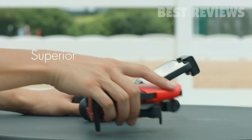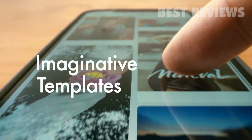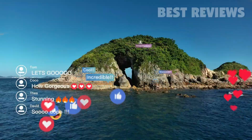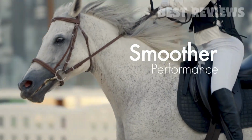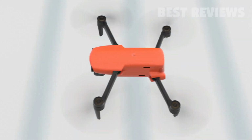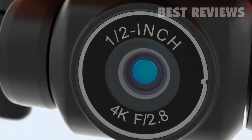Upload photos and videos wirelessly at 160 megabits per second. Then create beautiful videos with ready-made templates, so you can edit and share in seconds. With Autel Skylink video transmission, you can take pictures anytime, anywhere. I am the Evo Nano, your smart mini selfie drone.